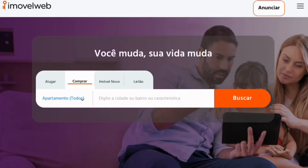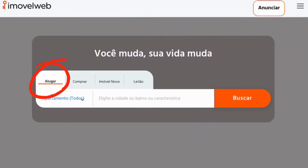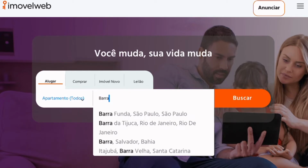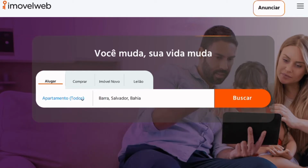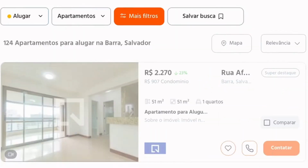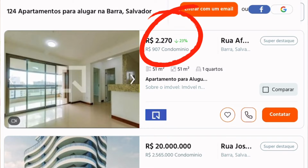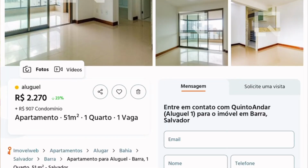So say that you have decided that you would like to rent an unfurnished apartment. I'm going to show you right here an anuncio, a listing, to help you understand how to read them. So this one here, going to Mobile Webby, we want to go to Alugar. And then putting in the neighborhood Bahia. We'll do the first one here. Now see how it's 23% below market value. I don't know how they determine that. And the rent is 2,270 reais.